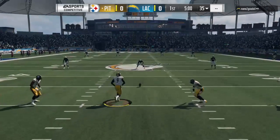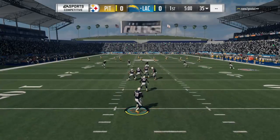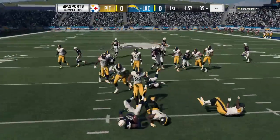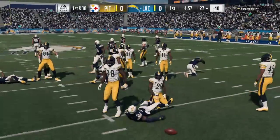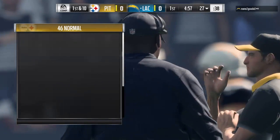To get us started now, the kicker, Chris Boswell. And we are underway in Southern California. This will be fielded at the 6. And he'll take this across the 25, couple extra yards up to the 27-yard line.